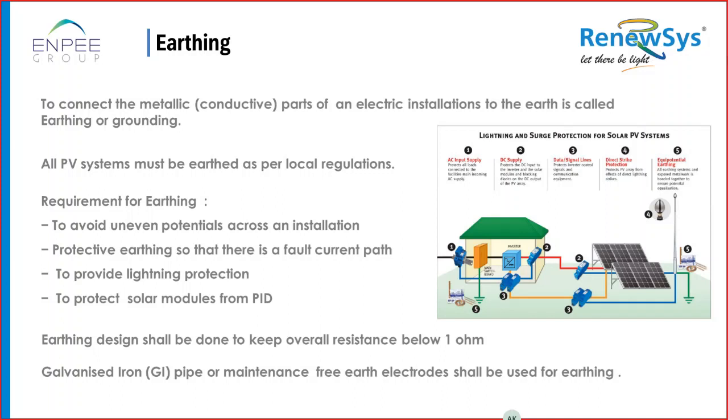Basically, what is earthing? To connect the metal conductive parts of an electrical installation is called earthing, so that the potential of the metal conductive part, that is the frame, in our case a module frame, should not have any potential difference between the frame and the ground. If you measure the resistance between ground and the frame, it should be below 1 ohm. That is an ideal installation.